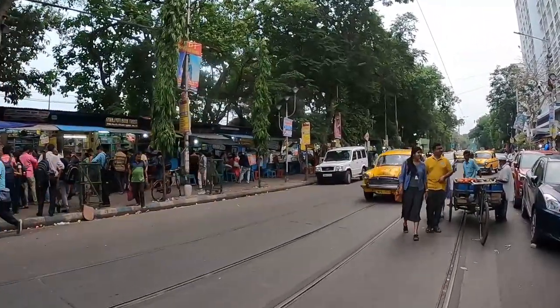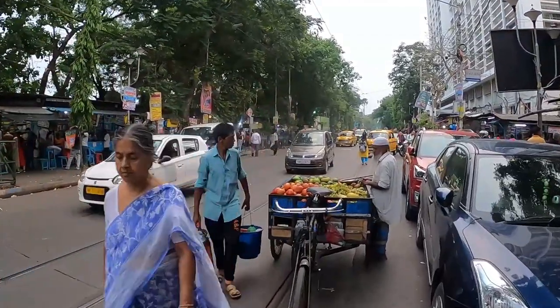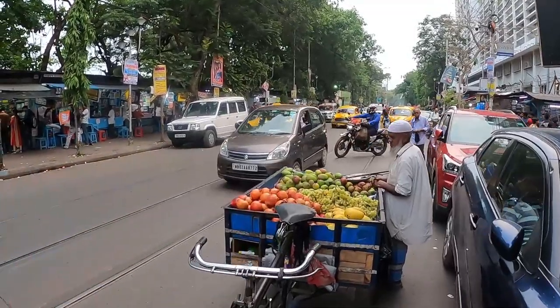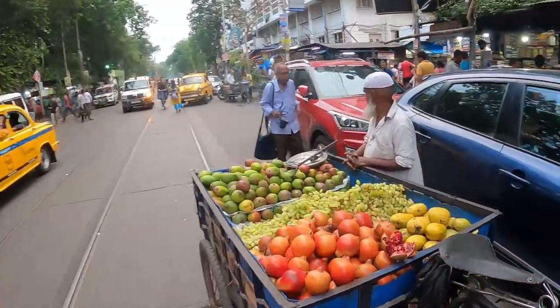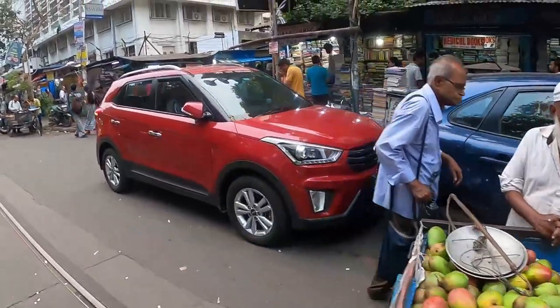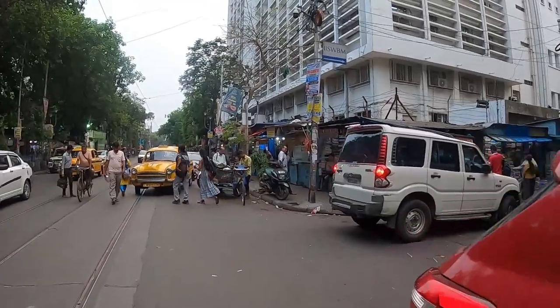We got all these different means of transportation, guys. You have a taxi, got some guy in a rickshaw. This is a fruit seller over here. Motorcycle. Nice mangoes and grapes and stuff. So interesting. So what I've been seeing is a lot of people here in Kolkata are also in India.